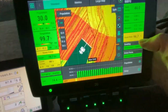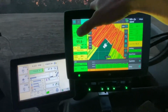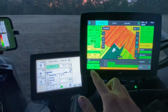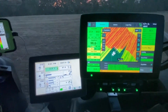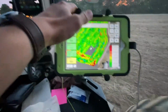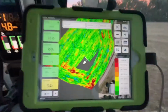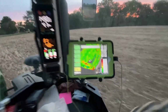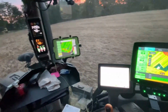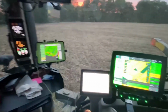See, our ride quality is not great. Usually I like that up there about 98%, but our singulation is 99.6, 99.7, and our fertilizer's right on 14.5 almost. Ground contact 100%. We're actually applying some up pressure, some raising pressure in a few places. Anything that's blue on there is the hydraulic cylinders actually lifting the row up. So that means this dirt's pretty mellow and it's not having to work very hard.